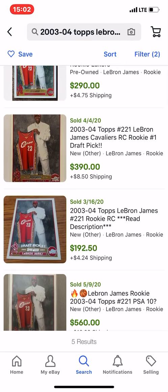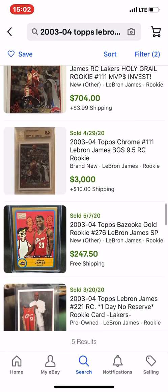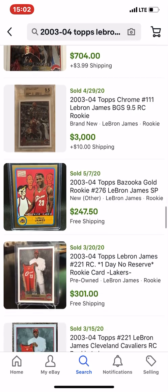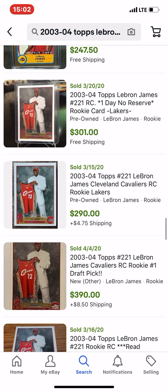So GMA is way undervalued. If you can get $1,800 for a raw LeBron card, and you're sitting on a GMA 10 and only taking $400 or $500, you're way undervaluing, number one, your card. Number two, yourself, by not actually trying to get a higher price. So just keep that in mind when you're looking at it.